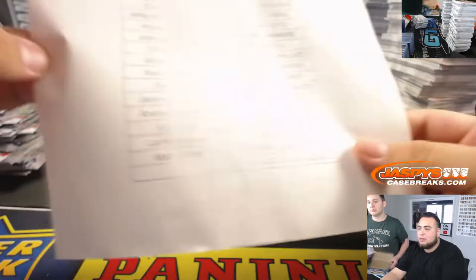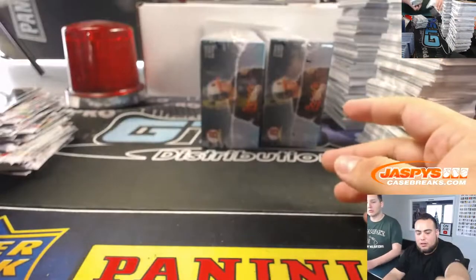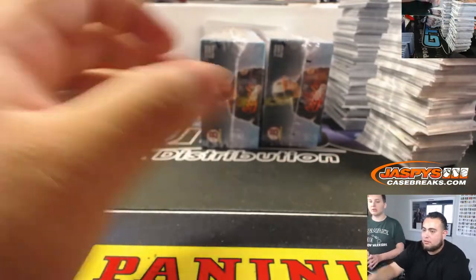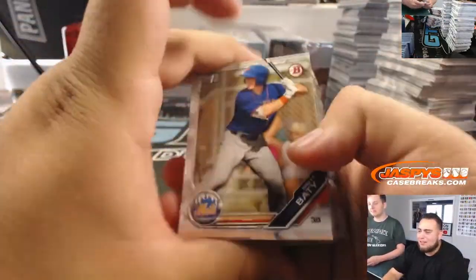That's why we don't sell the Nationals. That's weird that they don't have any autos, and we found that out. Cards either. Man, that's the weird part. Like, not even cards. It's like, what?